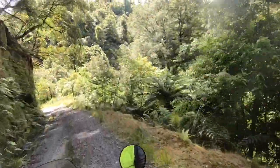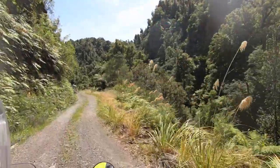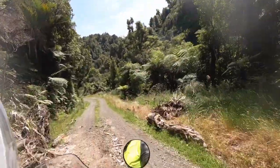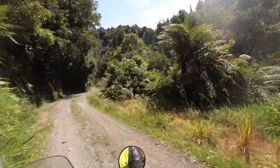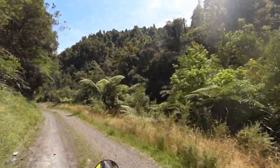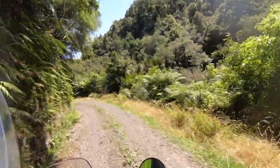A bit of water. See on the bit of a slip here. It's a pretty great bit of road. Great bit of road for the Royal Enfield Himalayan.